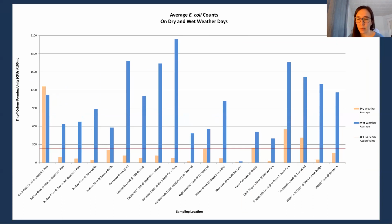Here's one way that we showcase our data in our River Watch report at the end of the year. You can see on the x-axis all our different sampling sites, and then E. coli colonies on our y-axis here. The red line going across is that EPA beach action value, and that's our kind of threshold for that pass or fail of maybe think about recreating in the water, or if it's way below that, you're in better shape. And you can see wet weather is represented by the blue bars, dry weather days by that tannish orange.